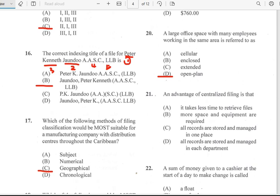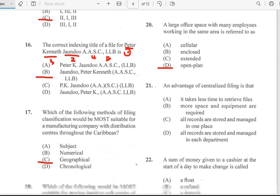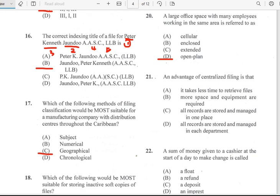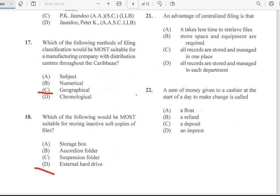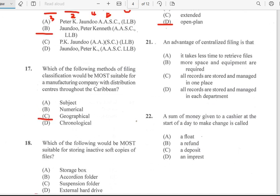Alright, so this one, number... so I'm gonna get this one really fast. Number 21, it says an advantage, right? An advantage of centralized filing is, so what is the advantage of it?